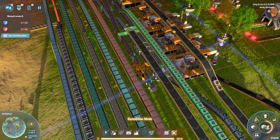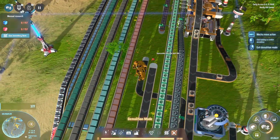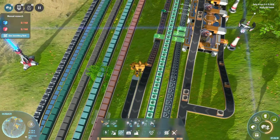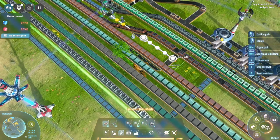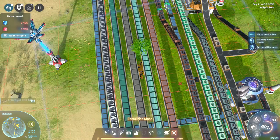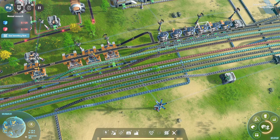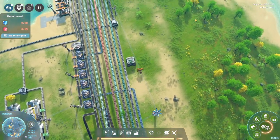Then you can connect to there. And the iron come up here. All right. So that's all going again. And we'll be getting a lot more engines, which is nice.